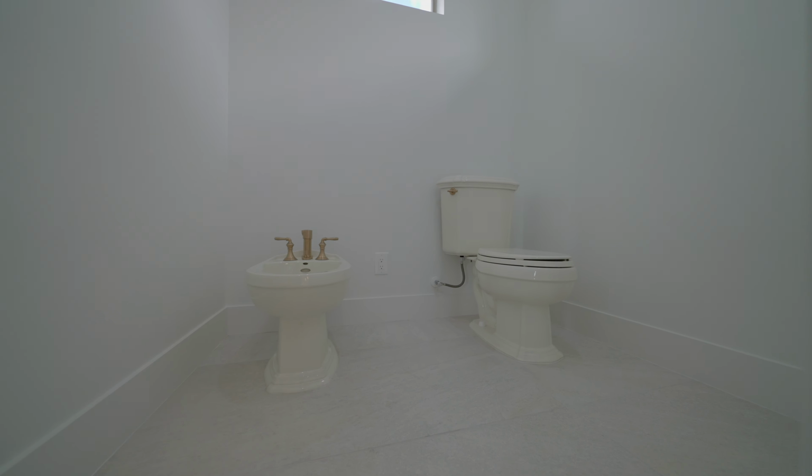But what's odd is we have two shower heads, but no rainfall shower head, no body washers. Kind of a weird one. But what do you guys think? Am I just making stuff up to complain about, or just seemed odd to me. All right, now we have seen the secondary primary suite bathroom. Let's check out some really cool stuff.